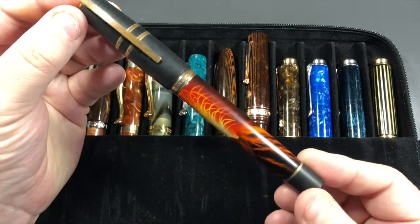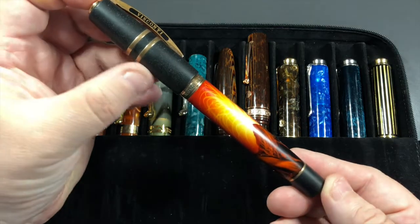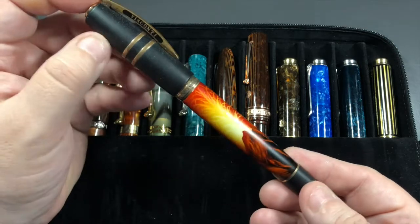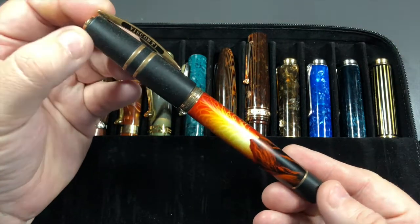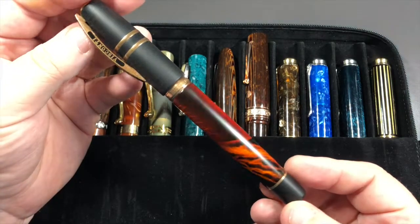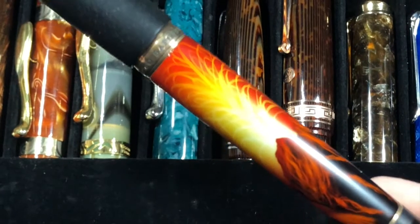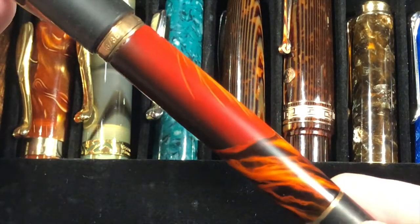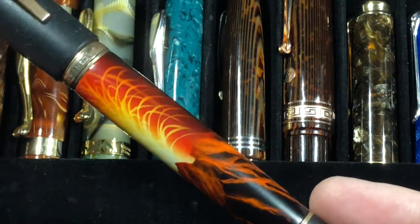And such a stunning pen. So it's a standard Bronze Age made of a combination of lava from Mount Etna with resin, and it creates a very hard and warming surface. I'll zoom in a little bit and you can see that a little bit more, but you can see the Mount Etna picture on here is just stunning. It's all airbrushed.